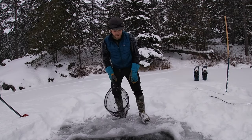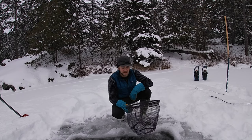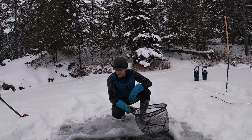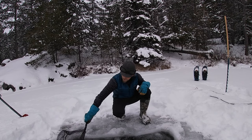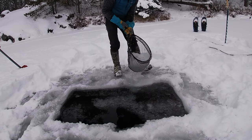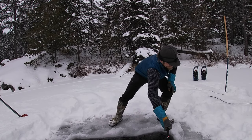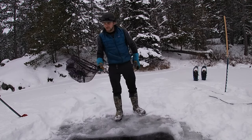Pro tip for you. If you're gonna do this, do not waste your time with an ice scoop. Use a net. You're gonna want a net to land the fish anyway, otherwise they make a mess, splash water everywhere and you'll probably lose them. So bring a net, and it makes cleaning out this gigantic sight fishing hole a lot easier. A couple of scoops and you're clean. If you don't break your net.